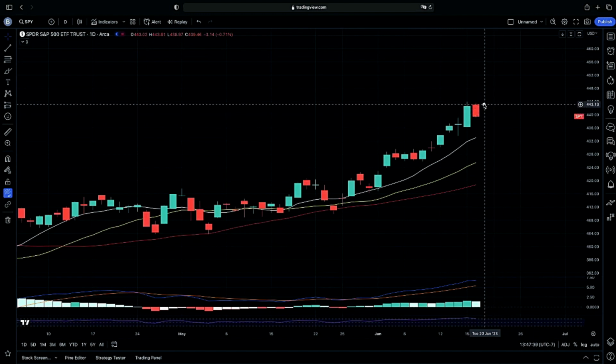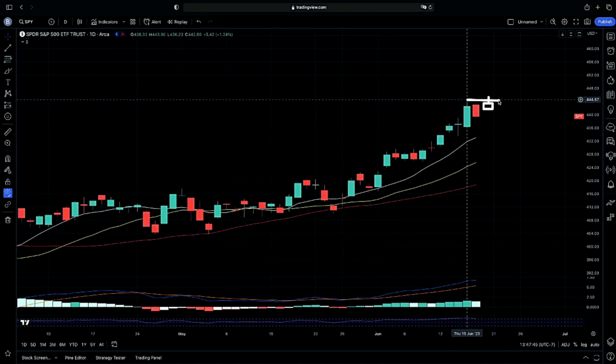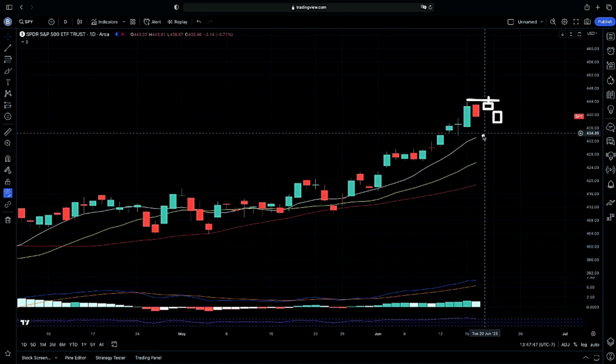Or if we do continue on higher, we get a possible inverted hammer here getting a rejection, then we could possibly continue on back down to our 10-day. That would be that intraday perspective.